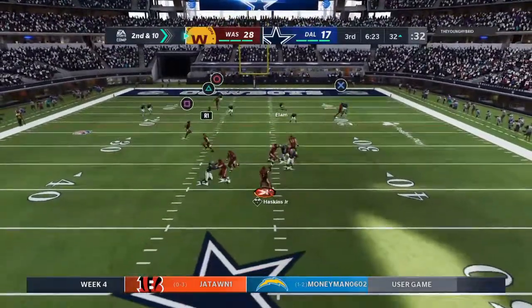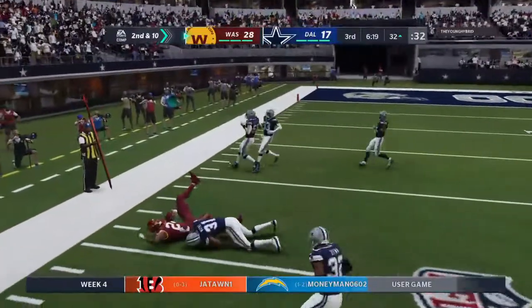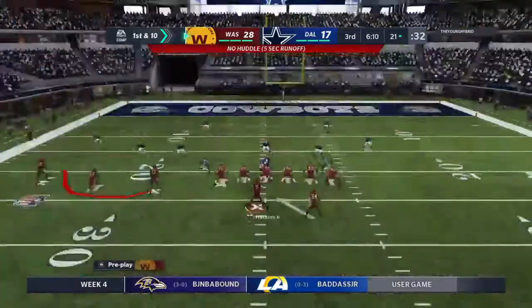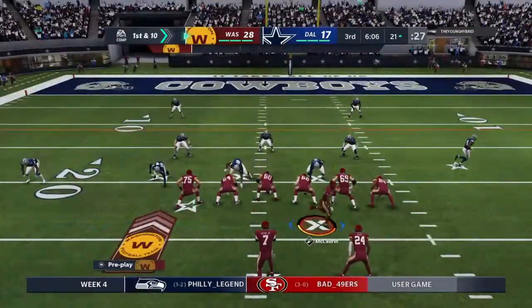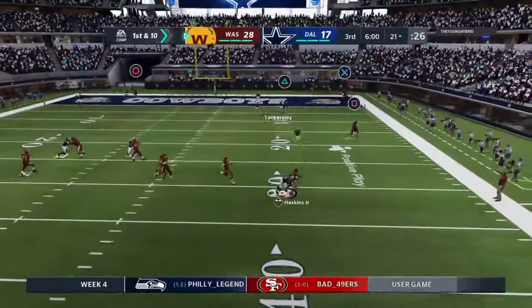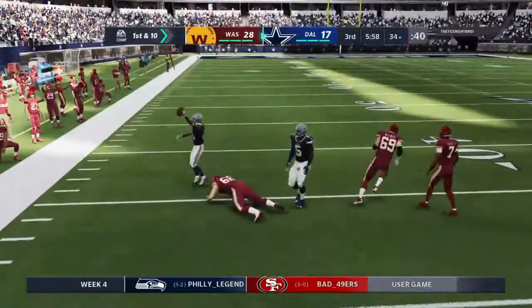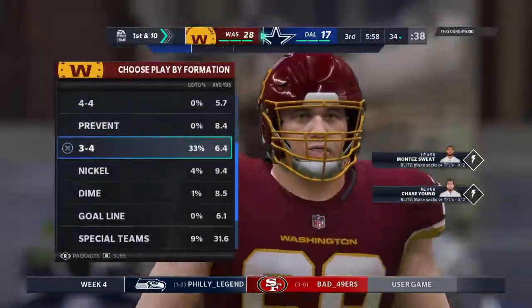2nd and 10 now. Haskins. And he'll complete this to Gibson. And he's got this down almost to the 20 before he's dropped. 11 yards there, first down. A gain of 11 on the play. And the Washington first down. Off the play fake. Here's Haskins. Escaping the... Haskins hit, and he lost the football. It's picked up by the Cowboys. And his guys are going to take over at the 34-yard line.